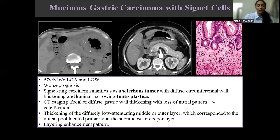A 67-year-old male complains of loss of weight and appetite. Here, on non-contrast CT scan, we can see a circumferential mural thickening of the gastric wall with intratumoral calcification affecting the cardia and fundus of the stomach, causing luminal narrowing. A similar case shows asymmetrical gastric wall thickening along the lesser curvature with enhancement and loss of mural pattern. This is mucinous gastric carcinoma with signet cell.